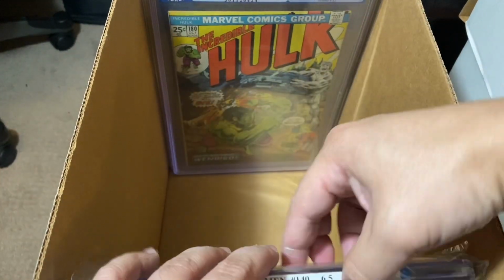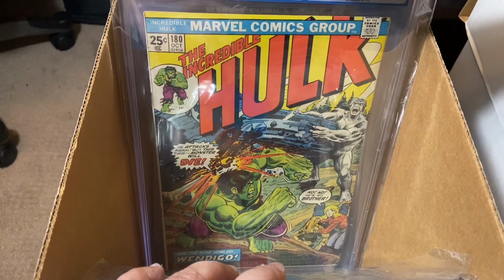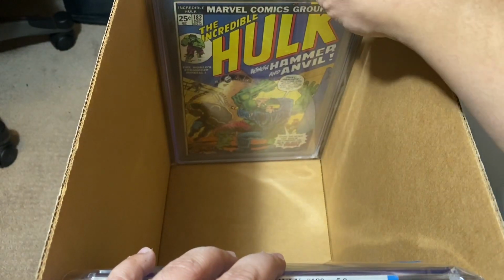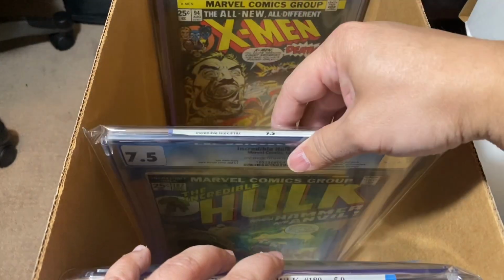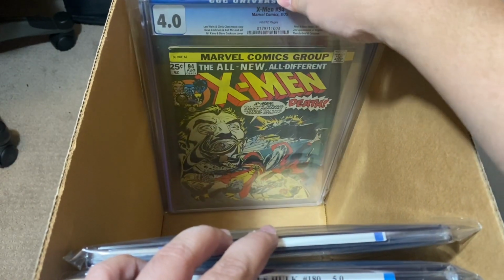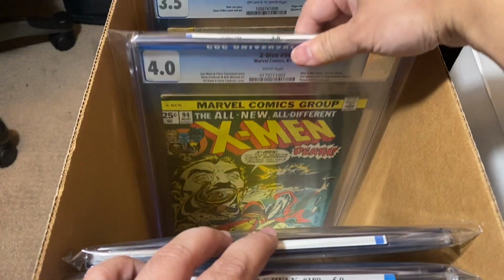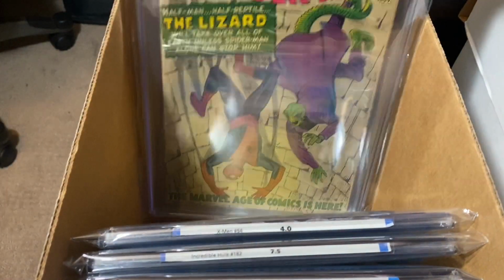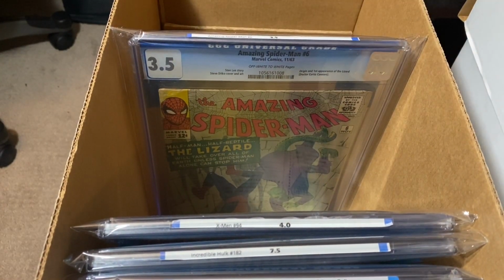So that's a PGX 6.5. This one is nice, a 5.0 Hulk 180, first appearance of Wolverine. Super nice slab there. Here's a Hulk 182. So he had the trilogy, 180, 181, and 182. And here's a nice one, X-Men 94, CGC 4.0. Nice looking copy with white pages. Here's the last one, Amazing Spider-Man number 6, first appearance of Lizard, 3.5.